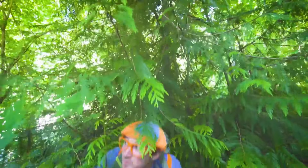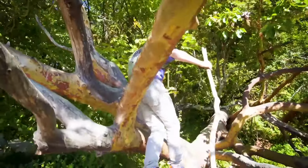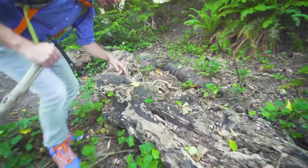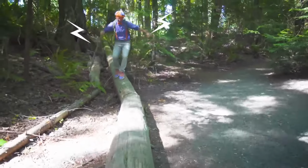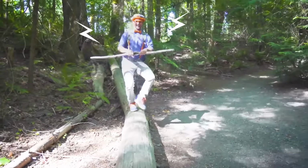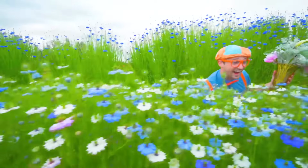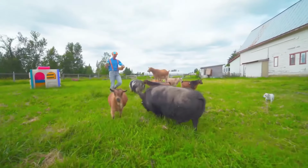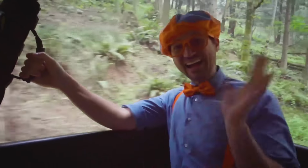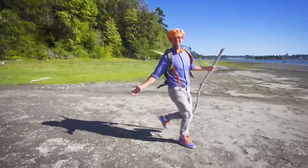Walking through the forest, look at all the trees. They give us lots of air, what we need to breathe. Look at all the critters roaming on the ground. They help carry the seeds to grow plants all around. Flowers are a-blooming, making lots of food for all the bugs and creatures, even me and you. We're singing the earth song.